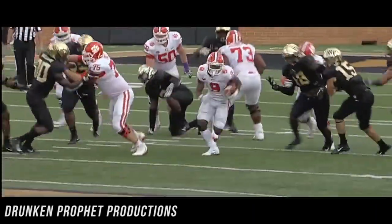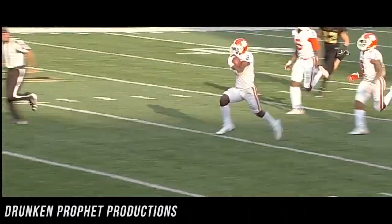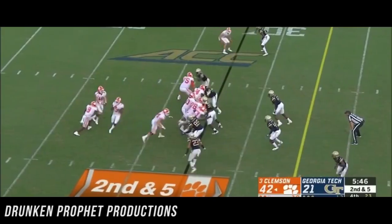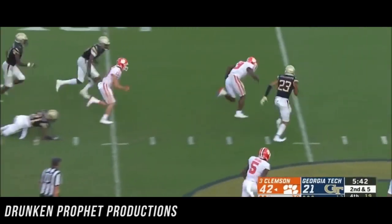But when it's there, Beth, nobody there, untouched. And you're not going to catch him from behind. Tremendous speed. Home run hitter, Travis Etienne. Etienne again. Still on his feet.